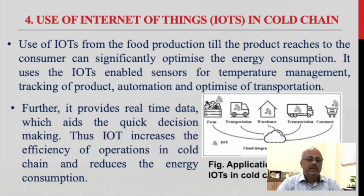Now we can also use Internet of Things (IoTs) in cold chain to reduce the energy consumption and make it sustainable. Use of IoTs from the food production till the product reaches the consumer can significantly optimize the energy consumption. We have to very precisely use every step with the help of IoTs. They are used to enable sensors, particularly for temperature management, tracking of products, automation, and optimization of transportation. Further, they can provide real-time data which aids the quick decision-making process. Thus, IoT increases the efficiency of the operation in cold chain and reduces the energy consumption. So you can see in the figure, at every step, IoT can be a useful tool to connect with the decision-making process, which can make the whole operation a sustainable one.